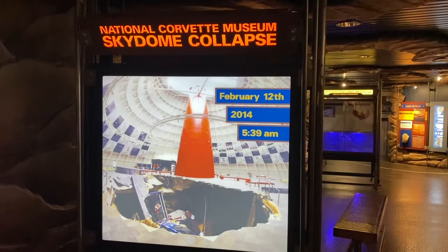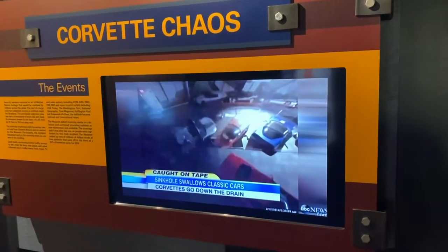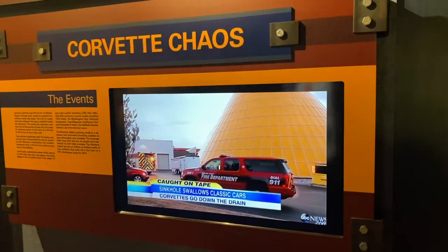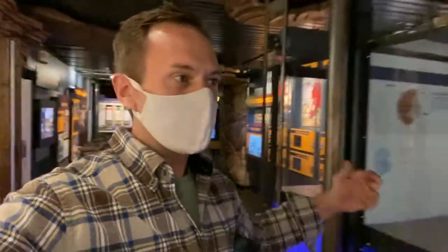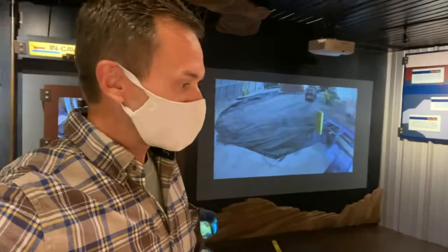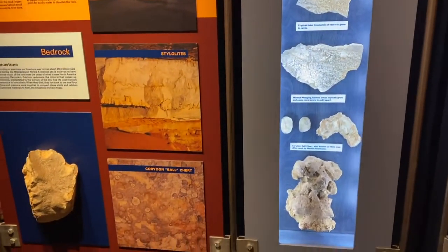I forgot about this. This place had a big collapse and a bunch of cars got ruined a couple years back. Wow, I forgot. A sinkhole devoured the cars, and the collapse triggered motion sensors, setting off the museum's alarm system. 8 Corvettes got swallowed up into this sinkhole, and they have this big display about the happening of that and the repair of it going on back here in the time lapse. Pretty cool video. They even go into detail on what happens in the rock bed and why a sinkhole like that forms.